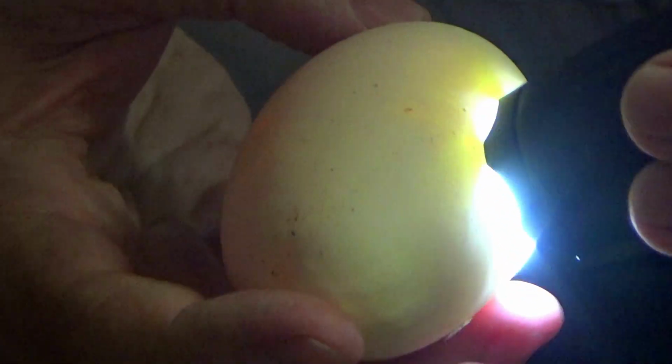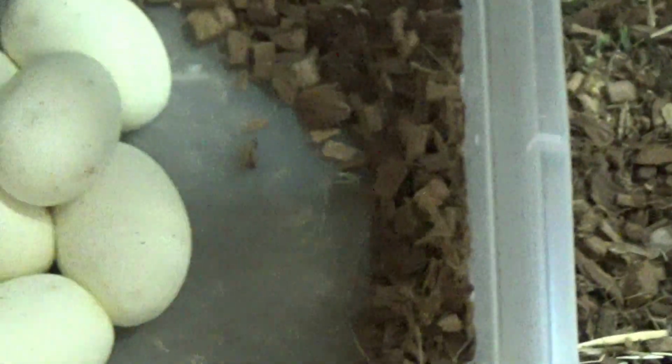I might have to turn off lights. No, that's it, that's it. Okay, I don't know if the camera can see those veins in there. But yeah, that's what we're looking for. And there's actually a little darker spot, and that's the actual embryo itself, right?